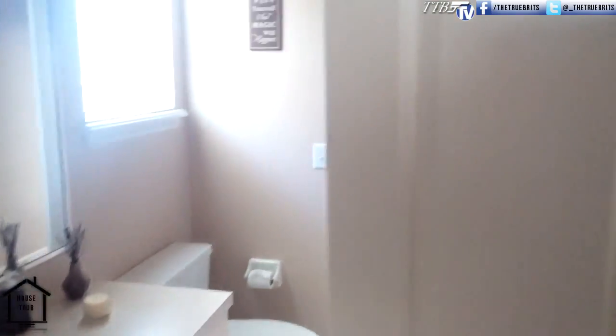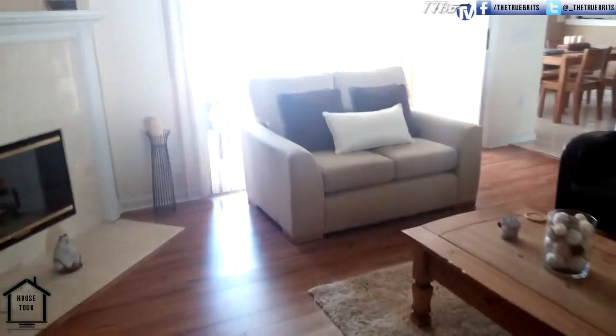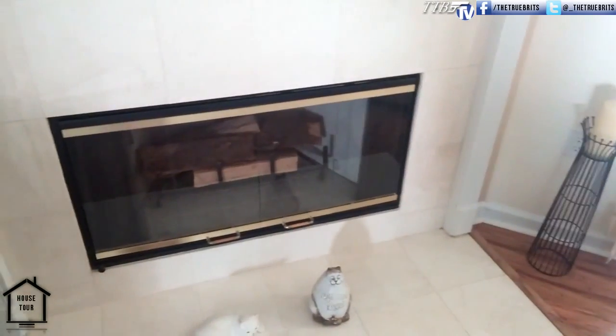Moving on, this is just another bathroom. Nothing too exciting to see in there, so we will move on. To the left-hand side, this is a fireplace, which never, ever gets used. I mean, I don't even know if it works, but we're in Florida. You don't really need a whole lot of fire to keep you warm.